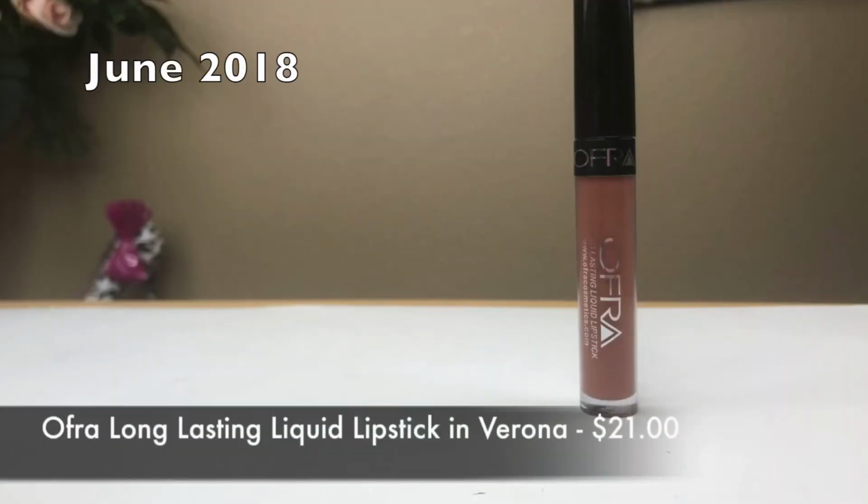And the next products that I'm going to be talking about, these are spots 4 and 5, and I actually couldn't pick one over the other. I absolutely loved both of these products just as much. They're both my favorite lip products that I've received on Boxycharm this year, and the first one is the Ofra liquid lipstick in the shade Verona.